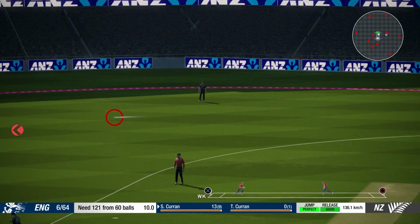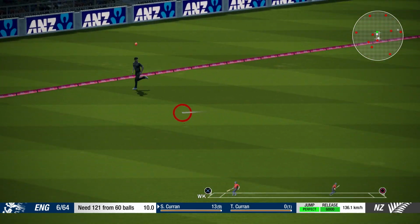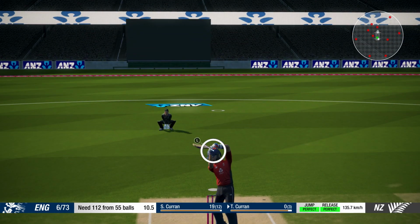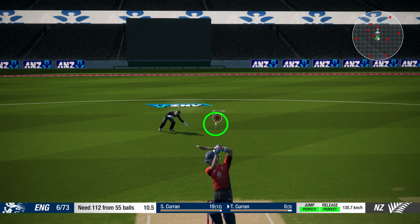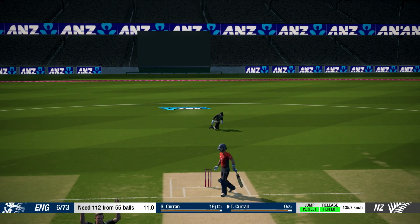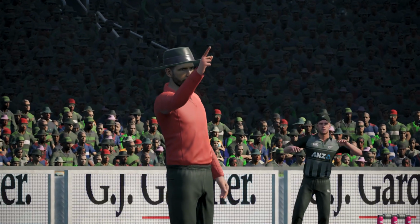Meanwhile, Neesham continuing his spell. He's been bowling great. It is a good shot though from Curran. It's 4. And hang on, this is another edge. Is this going to be his? This is the last ball of his spell as well. Is he going to pick up 5? And Santner, what a grab! That is a 5-wicket haul for Jimmy Neesham in the T20.